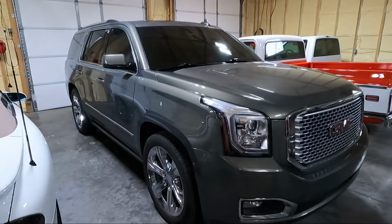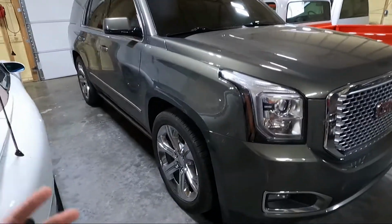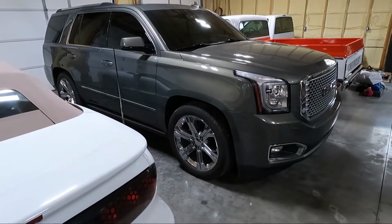Today we're doing a little maintenance stuff. I just got through changing the oil on this thing, which I've showed you guys a video of in the past, and I actually forgot how much it sucks to not do it on the lift. I just pulled it up on my race ramps and got it changed.